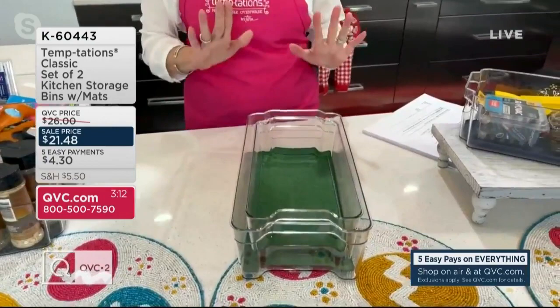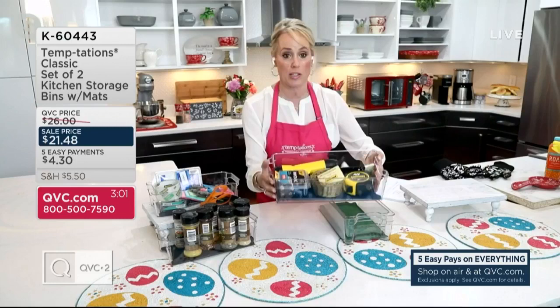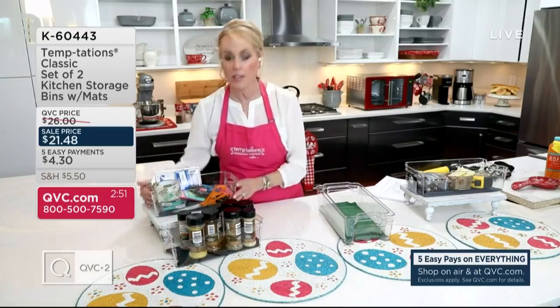Everything from, look at this, maybe your junk drawer over here, and you're going to put everything in it, from batteries to flashlights to post-it notes, things like that. Or maybe you're going to put all your spices in it. Look how amazing this is. You have all of your spices at the ready, you just pull them right out. Even things like your office organization.